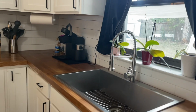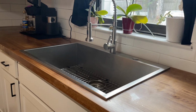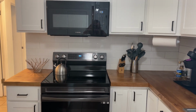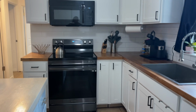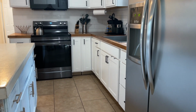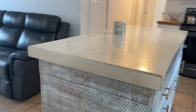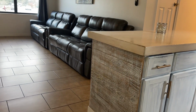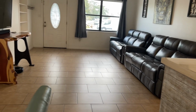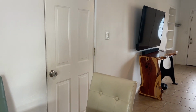The kitchen has an overall modern feel with the subway tile and the deep stainless sink with the overarching spray nozzle. This door off the dining room leads to the garage and laundry area.